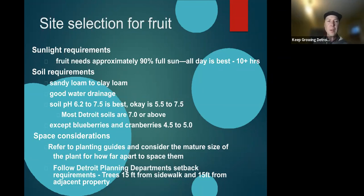For soil requirements, it's saying sandy loam to clay loam. That's a fancy way of saying decent soil that's easy to work with. So if your soil is not the greatest, consider some kind of amendment to the area, and to the soil itself, for the needs of the plants. The best way to know the quality of your soil is to do a soil test. We're going to talk a little bit more about that in a minute.